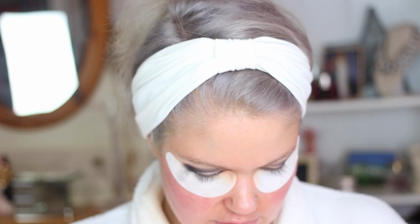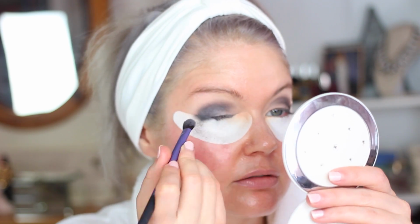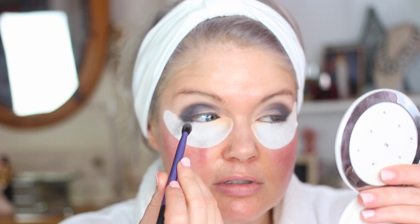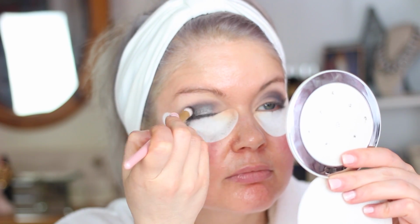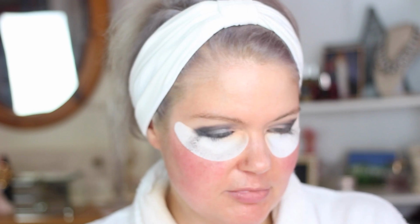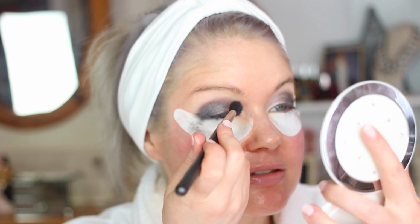I'm gonna go in with this blue shimmer shade here. It's not the darkest shimmer shade, but it's the next to darkest, and I'm just gonna go on the outer side here. I feel like this is just turning into one big mesh of shadow. I'm gonna take the silver shade right here, and go more in the center of my lid. I feel like I'm literally seeing beads of shadow rolling down my robe. I'm gonna go in with this pale white shimmer shade on the inner corners. Okay, I'm gonna blend this all together.